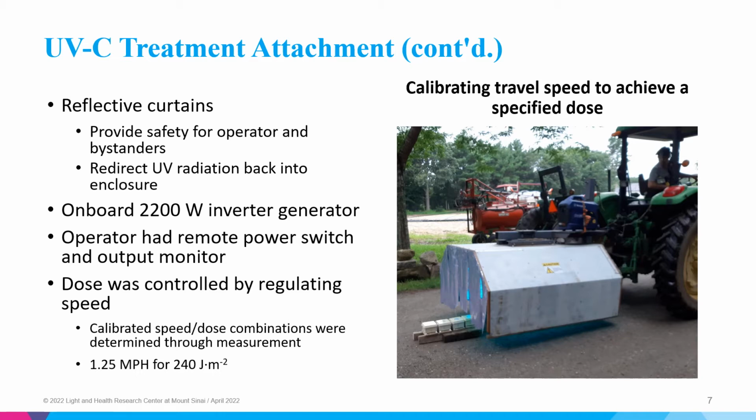Because the output of these types of fixtures is essentially fixed at one level, you vary the dose given by varying your speed. And in the photo on the right here, we're actually calibrating the speed to give a particular dose, which turned out to be about 1.25 miles per hour for a 240 joule dose.